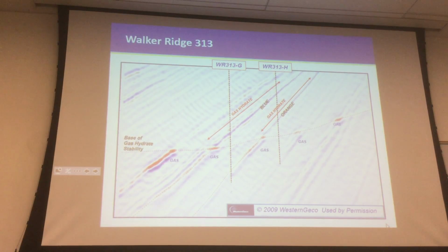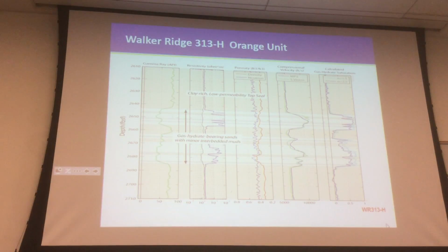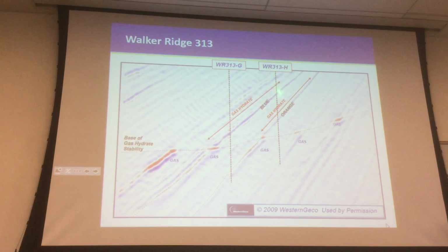So this is the acoustic energy, the reflection coming off that horizon, and the amount of energy coming back to us, which gives us information on both the phase of that reflector, but also some information on potentially the content of that reservoir itself. In drilling, and this is the well I'm talking about, the H well, we drilled the orange unit right there.